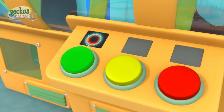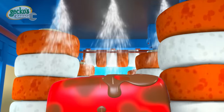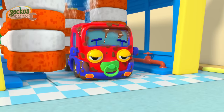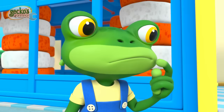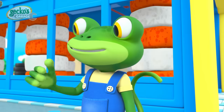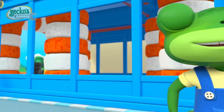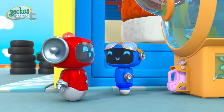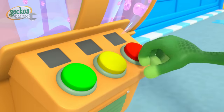Splish, splash and splosh. Activate Gecko's Car Wash. That's not right. You're still all muddy. Of course! We haven't filled it up with soap. You can't get squeaky clean without soap. Now the soap is filled to the top. We can wash all that mud off.